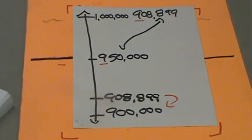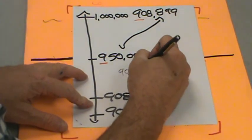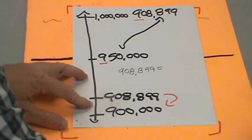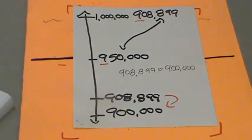Time to make our fun little squiggly equal sign. So we have 908,899. Fun equal sign is going to be rounded down to 900,000. And there you have it.